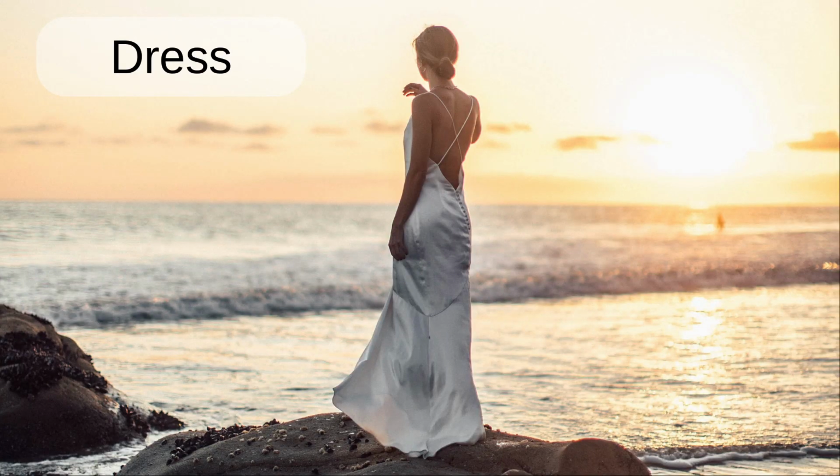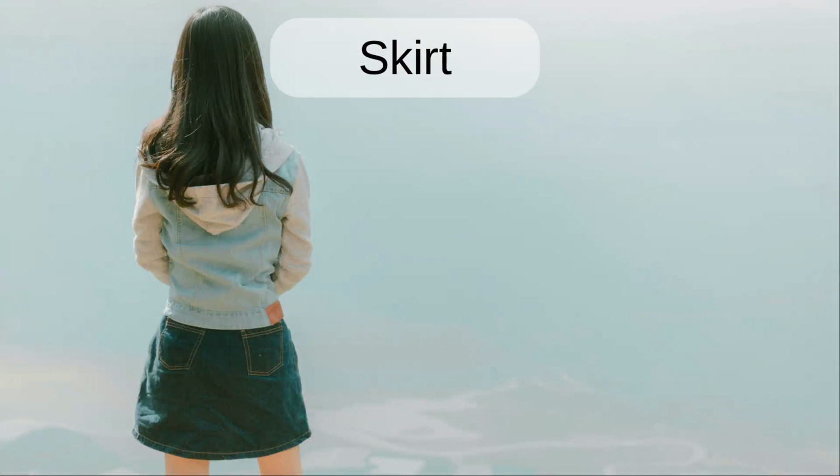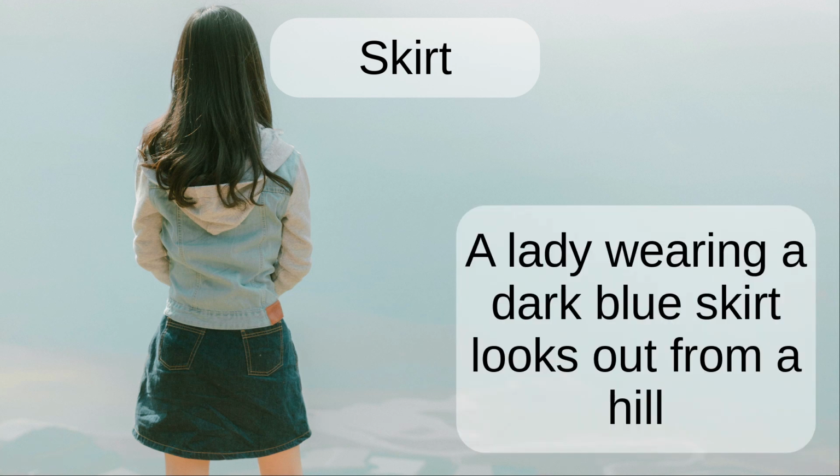Dress. The lady looks out to the ocean while wearing a dress late one afternoon. Skirt. The lady wearing a dark blue skirt looks out from a hill.